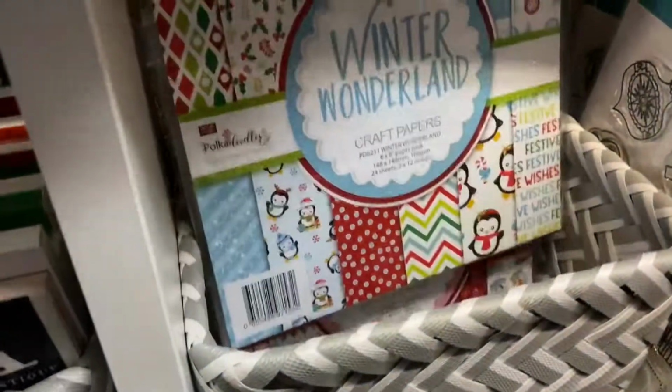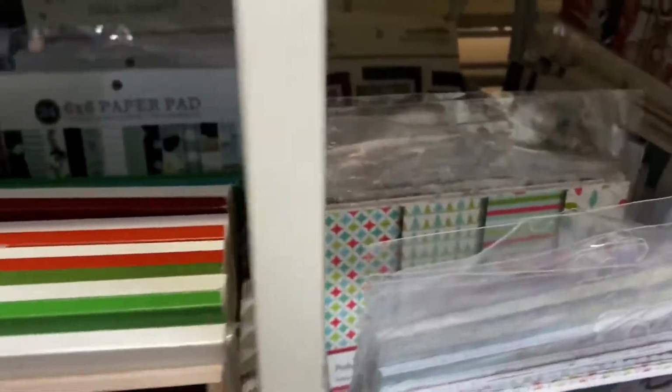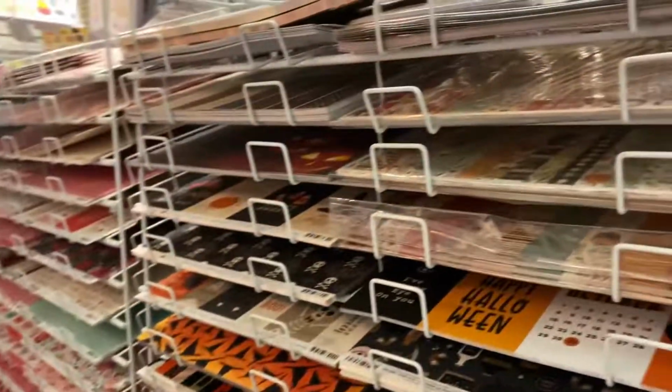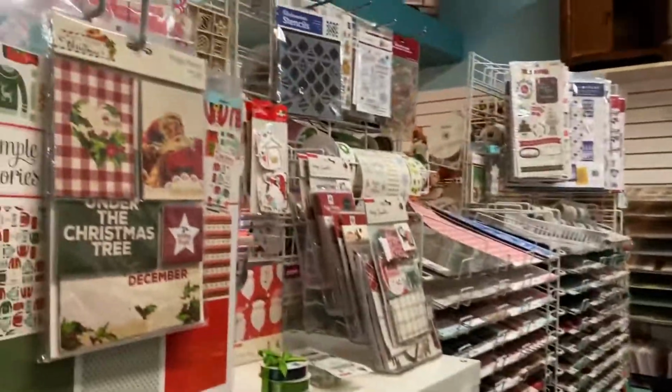Look at this. Winter Wonderland from Polka Doodles. Did I know that they do paper packs? It's all Christmas. Isn't it wonderful? Again, Whimzee's in Beaverton, Oregon. You should definitely come find us.